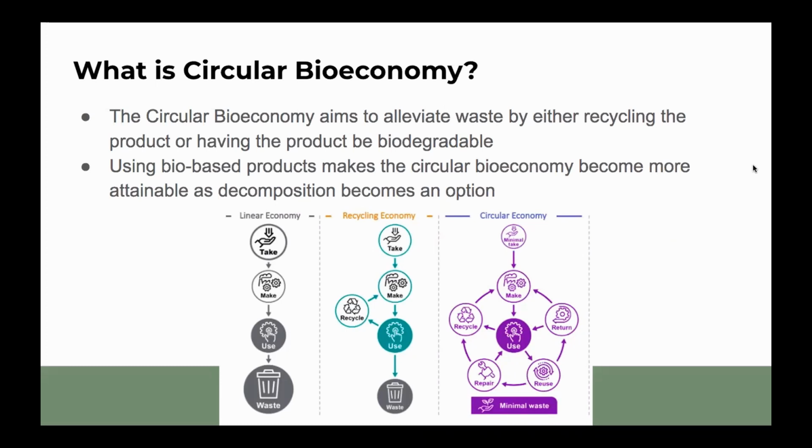Typically, a product has a linear life cycle where it is created, used, and then discarded into a landfill. The circular bioeconomy aims to design waste out of the system through recyclability, creating a second life for products, or products made of renewable bio-based materials that can be composted. Using bio-based materials will allow the circular economy to become more attainable as decomposition becomes an option.